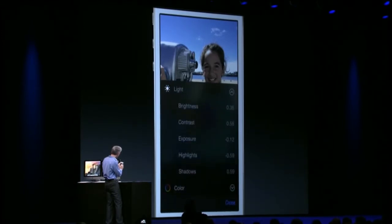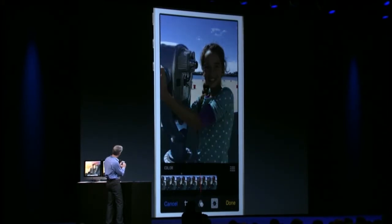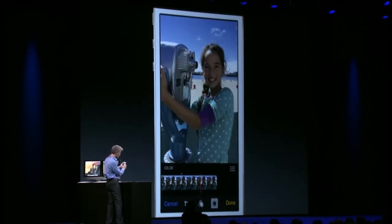Now I also have that control for color. So I can just drive up the color, for instance, bring out the sky and the skin tones. And now look at the difference of what we've been able to achieve, before, after. It's really awesome.